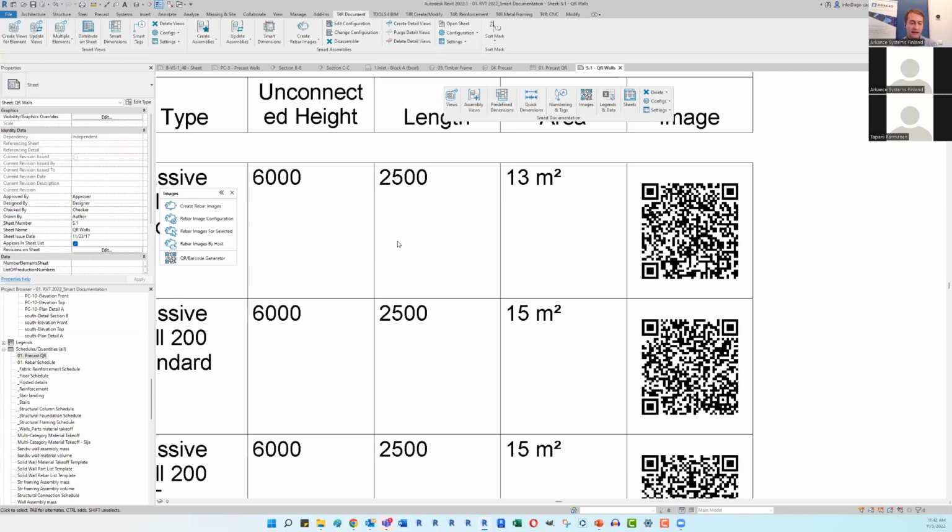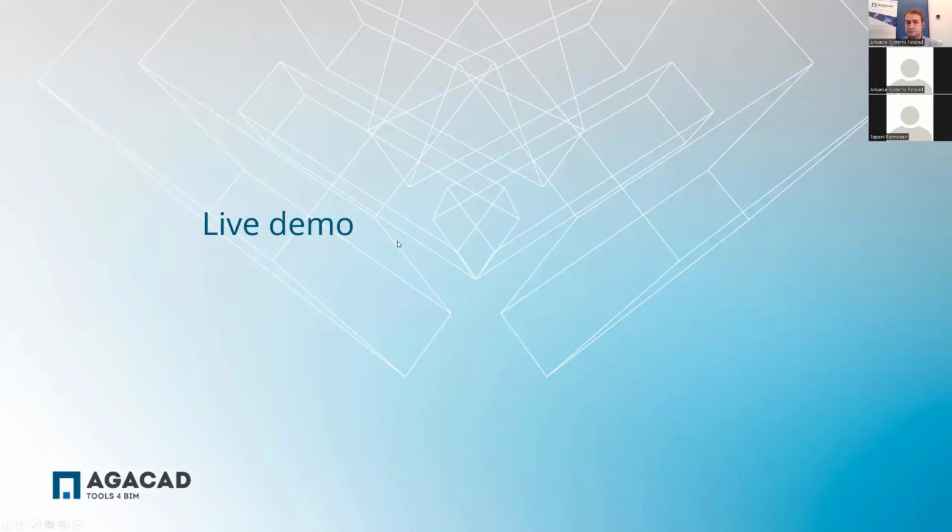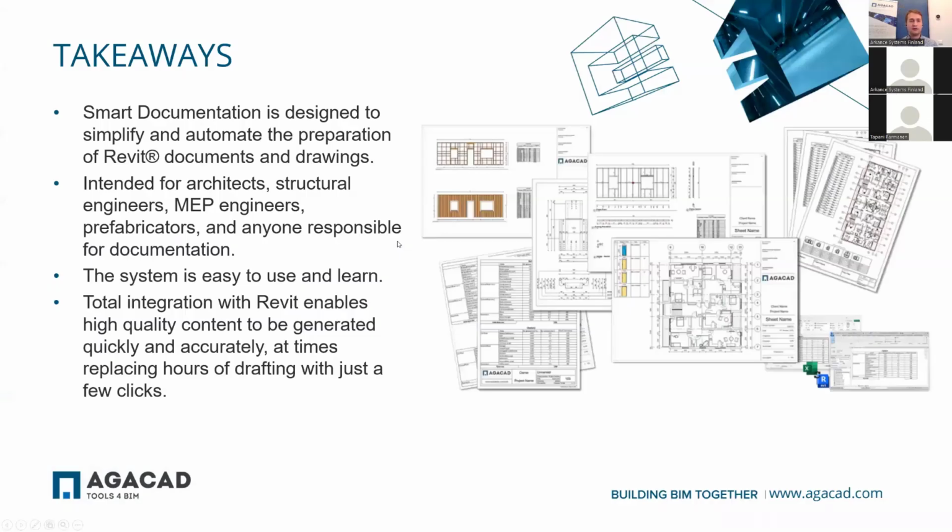Okay, so I hope you had enough time. Now let's go back to the slides. Okay, some takeaways from today's webinar. Smart documentation automates the fundamental annotation features of Revit: dimensions, tags, views, sheets, legends, and more. And it also provides additional value for features that are not in the out-of-the-box Revit, like element marking and data extraction, QR code generation, or Excel spreadsheet import.